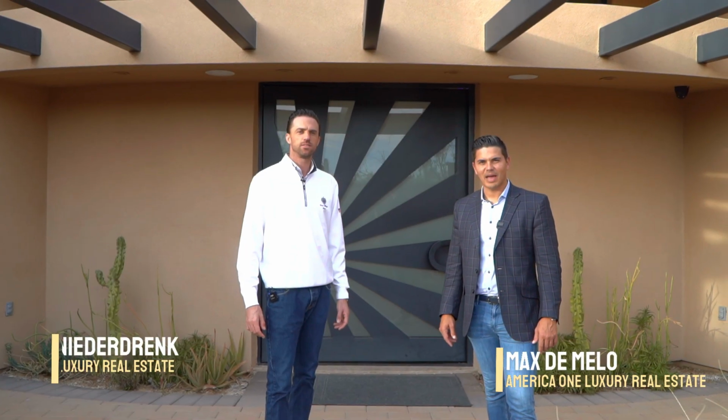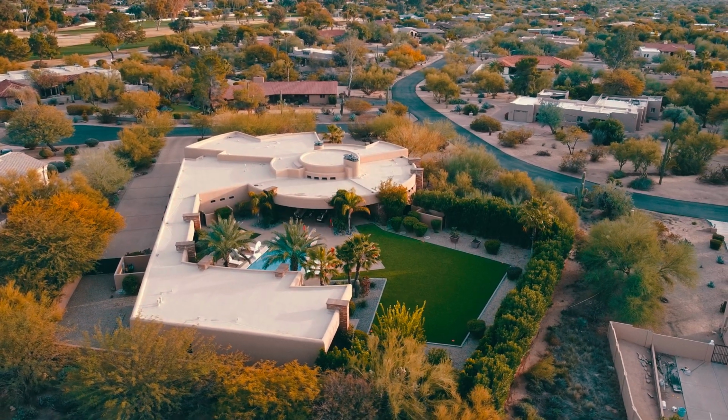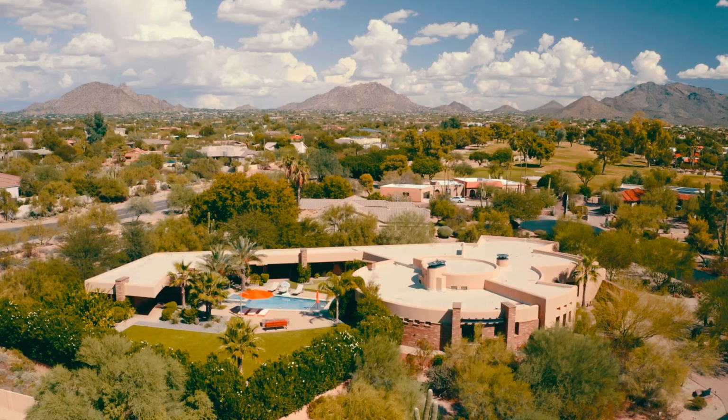Welcome guys, my name is Max and this is Patrick. We are here today at our Airbnb property tour, Vista Bonita in beautiful North Scottsdale. This home is situated on an acre lot. It's over 5,700 square feet. It's got 5 bedrooms, 7 bathrooms, and it's renting season for up to $50,000 a month. Let's go check it out.